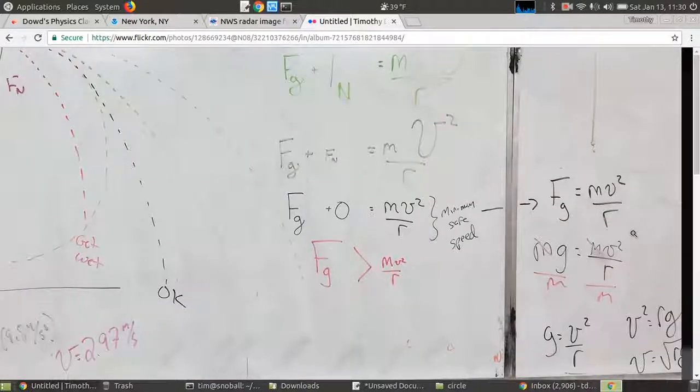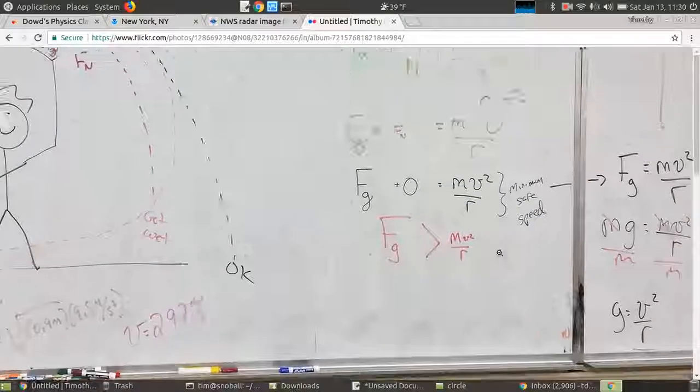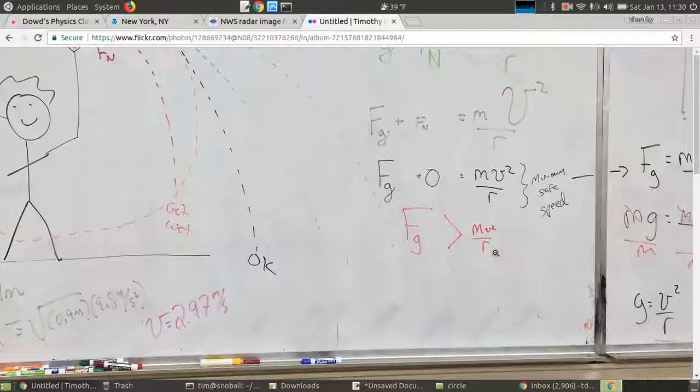So if we talk about the black path, how could we go slower? Well, if the right side of the equation, mv squared over r, is going to be smaller because we're slower, so does the left side have to be smaller. The only thing we could do is decrease down to the point where there's no normal force. That's the slowest you can go. Any slower, the force of gravity is going to be bigger, and that's when you're going to get wet.